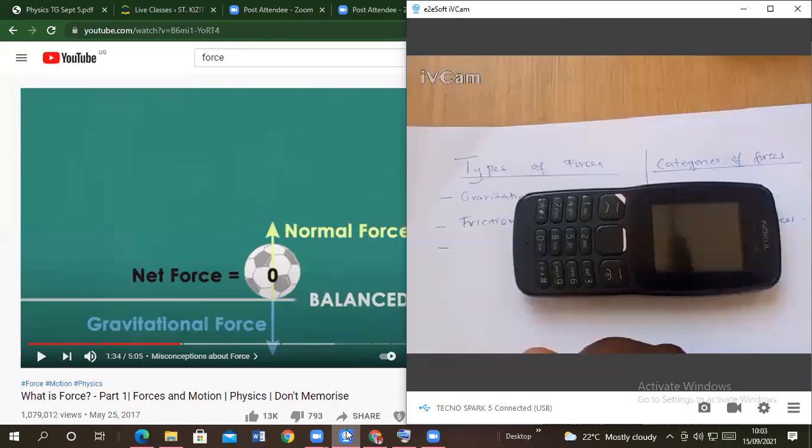Members, are we together? If there is no other force acting upwards, the phone is likely to sink into the table. But whenever you place something onto the table, there are two forces acting. There is gravitational force acting downwards. There is also what we call the normal force, the normal reaction force.